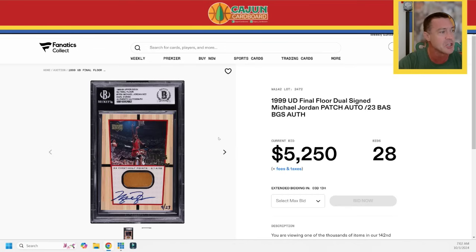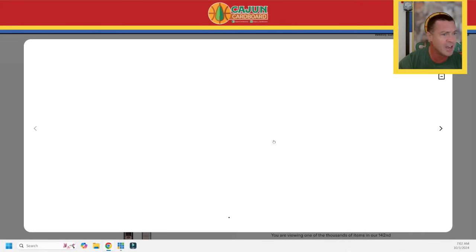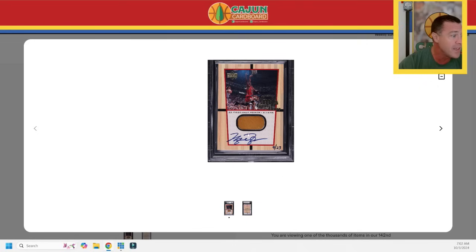Next, I see these occasionally, but this is the serial number to 23 copy. This is the 1999 Upper Deck Final Floor dual signed Michael Jordan patch auto. And if you look and you zoom in, the reason it's dual signed is because it's been signed twice. Look up here. Michael Jordan signed it. Look down here. Michael Jordan signed it. Serial number 9 out of 23.